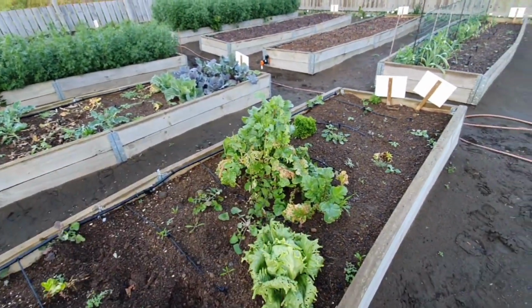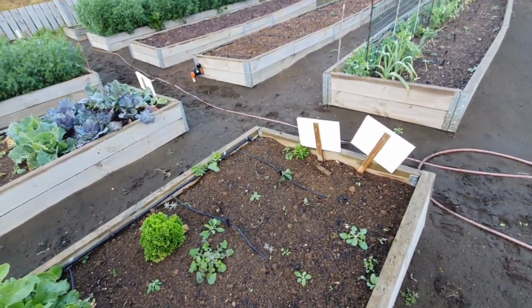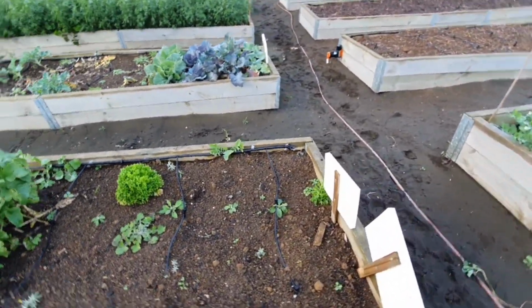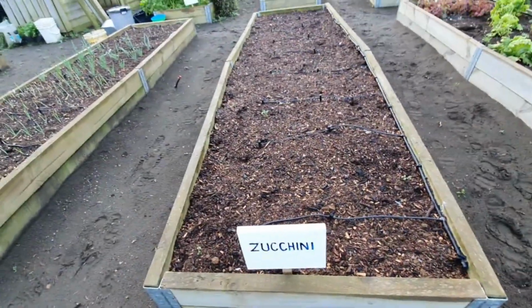I also need to weed, but I just haven't stayed on top of that lately because of all the work I've been doing in other areas. So this is ready for the zucchinis, which won't get planted out till late October.